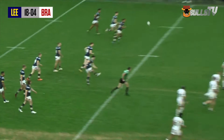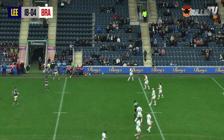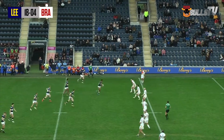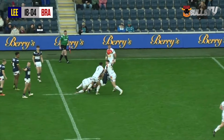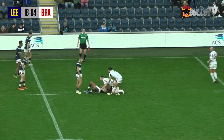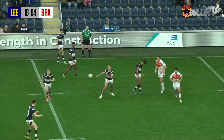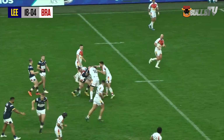Leeds 18, Bradford 4 here at Headingley. Michael Lawrence, Jordan Baldwinson, Brad England all missing. All rested as a precaution. Mark Dunning did say if it was a league game, he'd look at the players' fitness a little bit differently. 18 points to 4 here at Headingley.